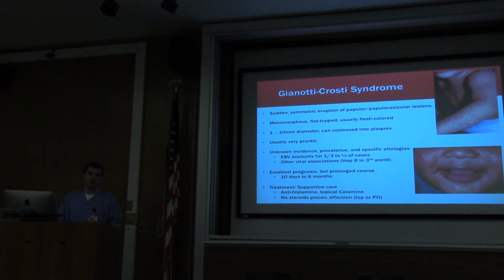No studies have found steroids, either steroid cream or oral, to be helpful in any way, so it's just supportive care: antihistamines, calamine lotion, and reassurance that one day it'll get better.